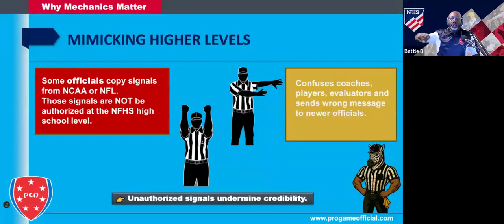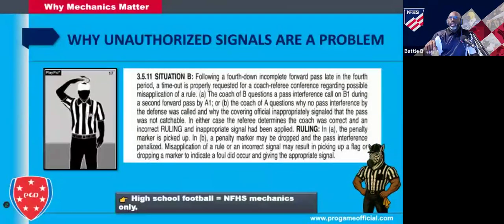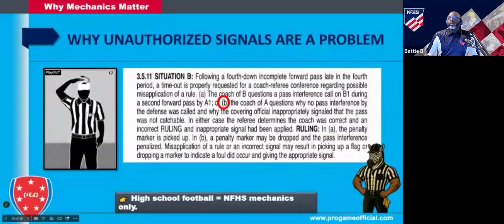We do not mimic what they do in college. We do not mimic what they do in the professional organization. They have their mechanics manual, just like they have their own rule book. We only do mechanics that apply to us at this level. Now, we talked about coach-referee conference, but I want to bring it up because it really fits in here again. Let's read the other one first here. Hold on, give me a second.